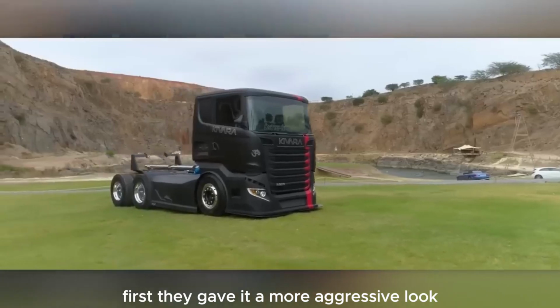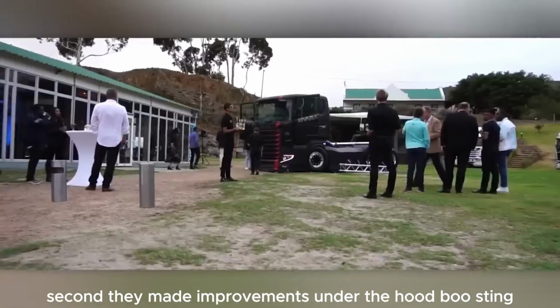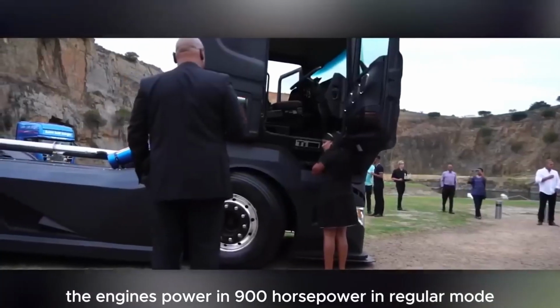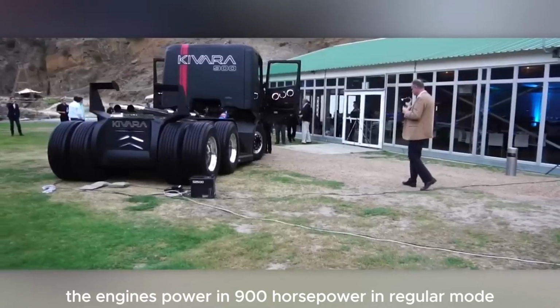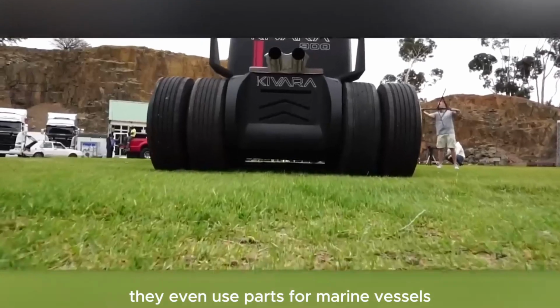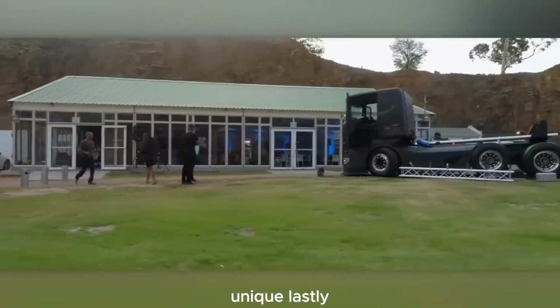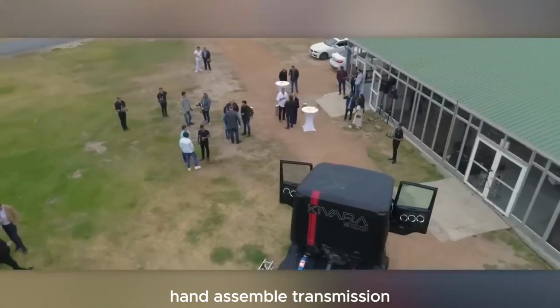First, they gave it a more aggressive look. Second, they made improvements under the hood, boosting the engine's power to 900 horsepower in regular mode and a whopping 14 horsepower with nitro. They even use parts from marine vessels for the engine control. Lastly, they equipped the tractor unit with a one-of-a-kind hand-assembled transmission.